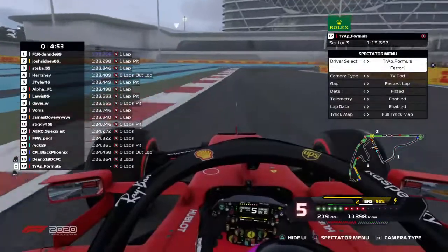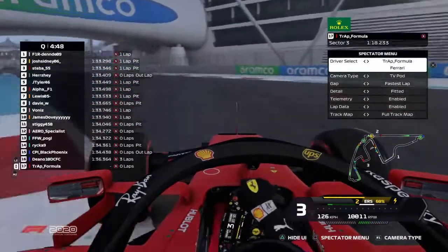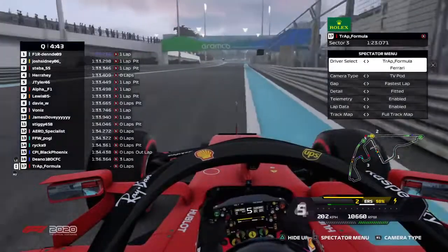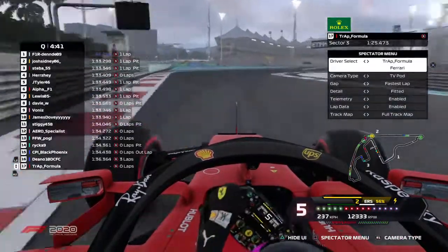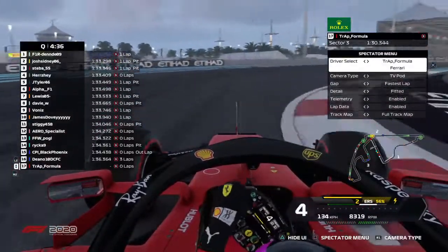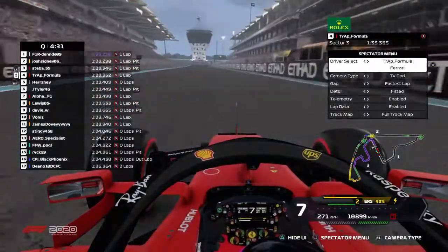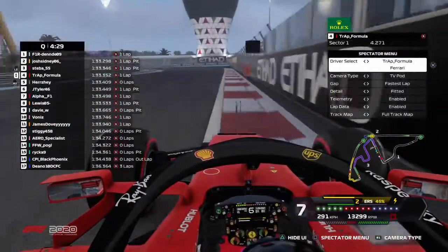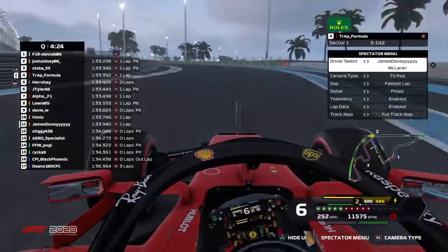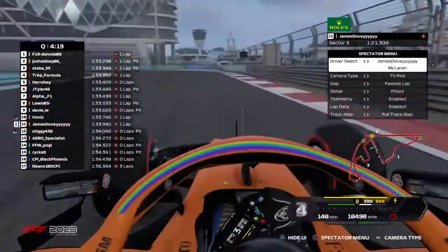But Track Formula is on a lap now. Looking very good so far from then. Anyway, now heading to the final corners with 4 minutes left to go in this qualifying session. Very clean one there. And goes up to P4 with a 33.3. Very good lap there from the Ferrari driver. So most people now, I would guess, are on their in-laps.